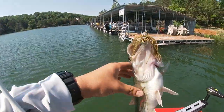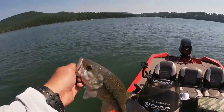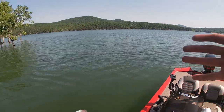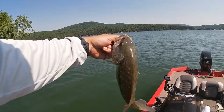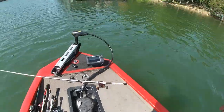He went thunk. Nice little fat spotted bass, right here at the edge of the dock, sitting in 15, 16 foot of water. Been getting a lot of bites on the jig and finally was able to connect with one of these guys. Not a huge one, but a pretty thick, good looking spotted bass. Thank you, sir. Shoop. I knew that jig bite had to happen eventually.